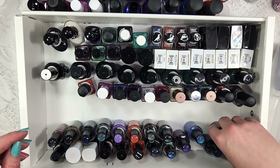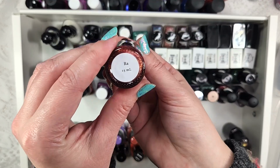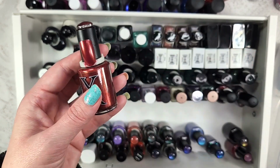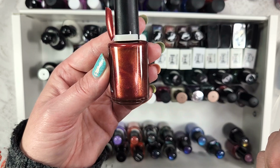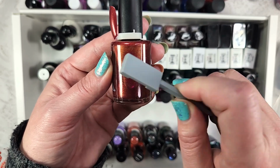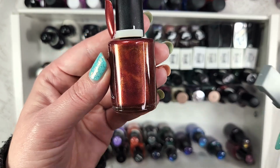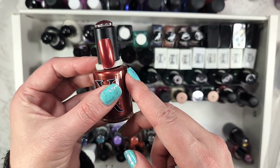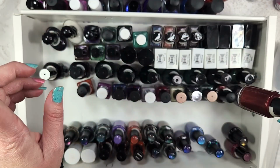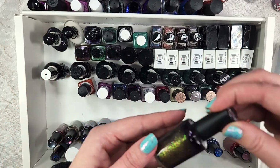Okay, now we have a lot from Baroness X. The first one is called Raw, and I think this is a magnetic. Yeah. Woo. So it's got sort of a red base with an orange magnetic pull, and then there are flakies in here. This is beautiful. This is another one that I need to remember to pull out on my next fall rack.